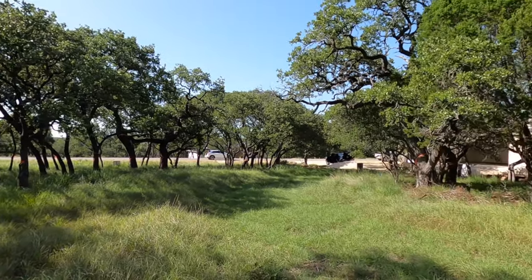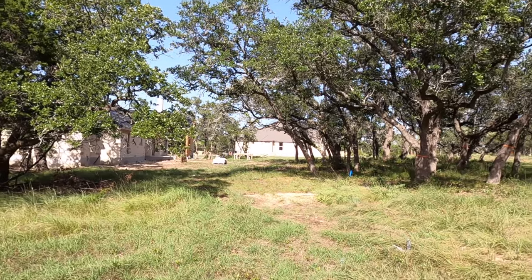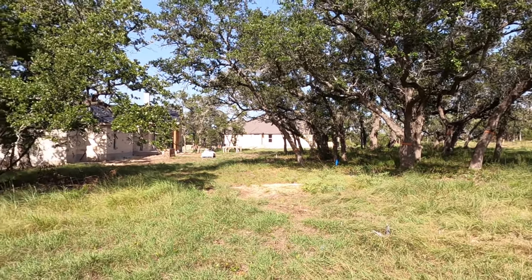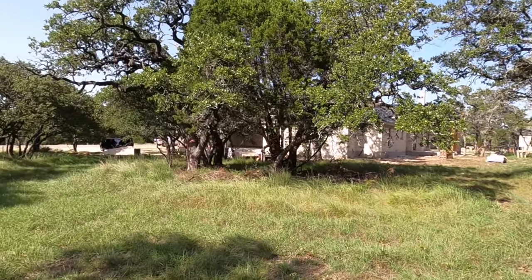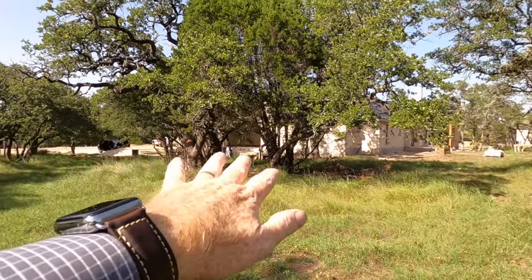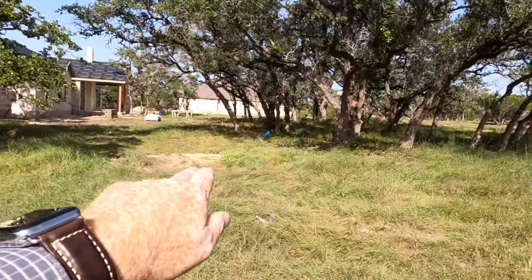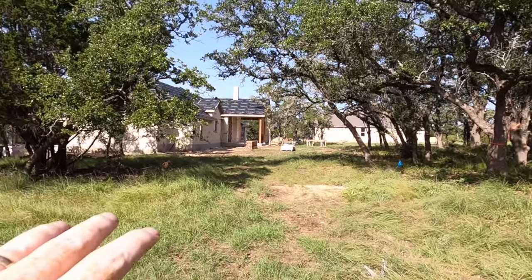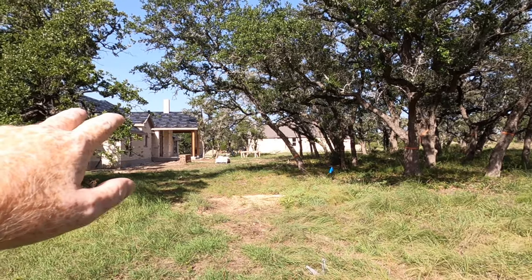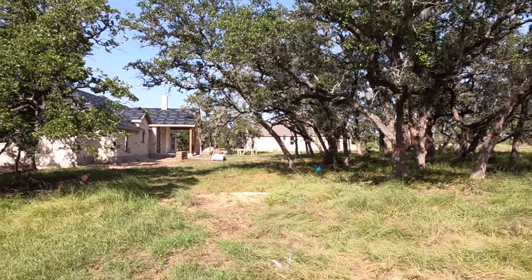Kind of ballparking it here. So this would be a nice space, and you would have a nice little tree setup. And if they're talking about doing a cabana or casita, the casita might actually be right in this space right here. If the casita is in this space, that gives you even more privacy from this house. So that's really great. Now you don't have to worry about them seeing you in your pool.